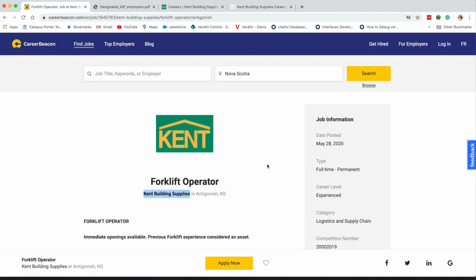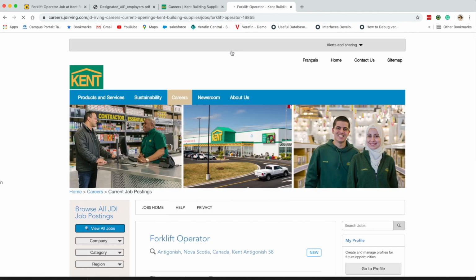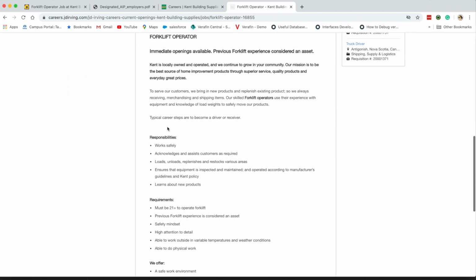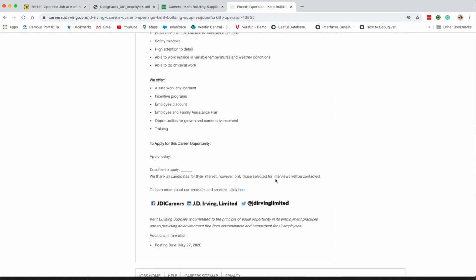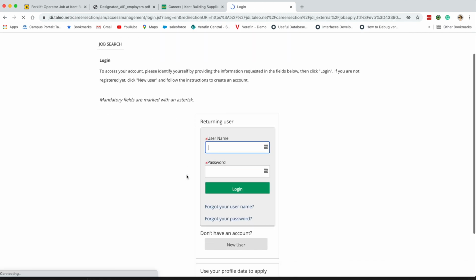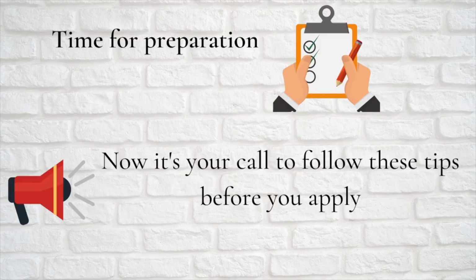So I'm taking note of the location and the post headline. So here it is. So now let's see what the requirements or the important keywords are that we would need to pick up to prepare our resume and our profile. So now we got an employer to apply. Now it's time for preparation.